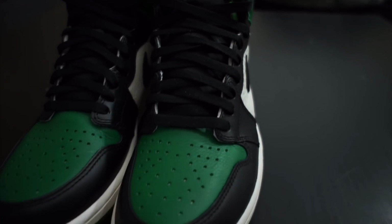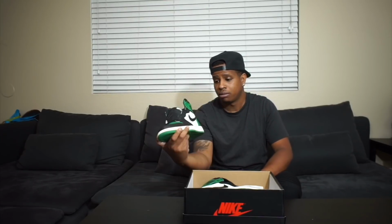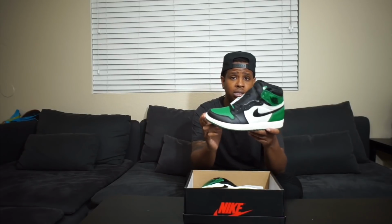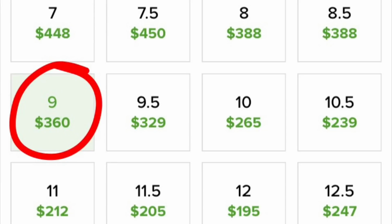The colorway is a hype colorway. People have been wanting the Celtic ones forever, so this is like the closest thing we've got to the Celtic ones. Some people might even say these are better than the Celtic ones. I take these over the Celtic ones any day. But I did buy these off StockX for about $300. Right now, resale is about $350, well, in my size.